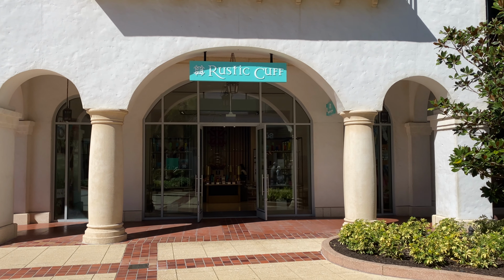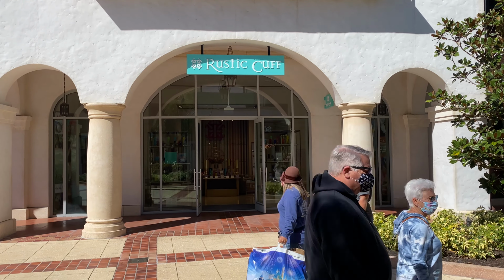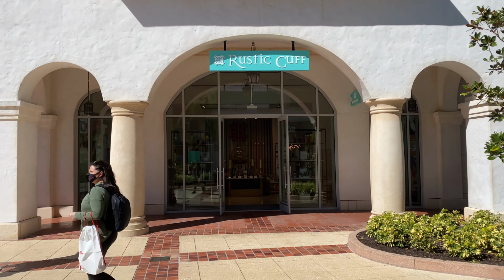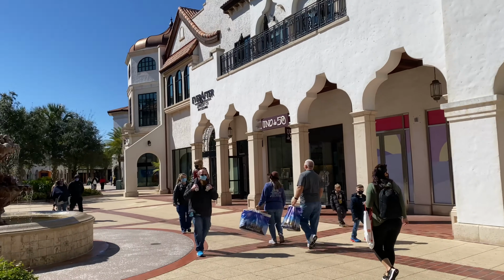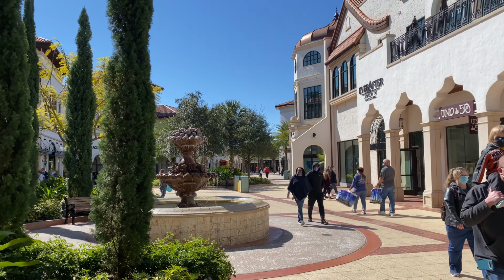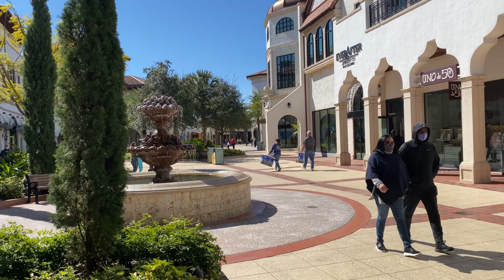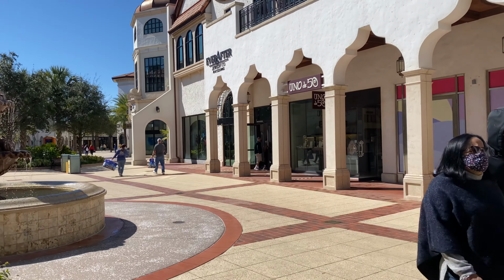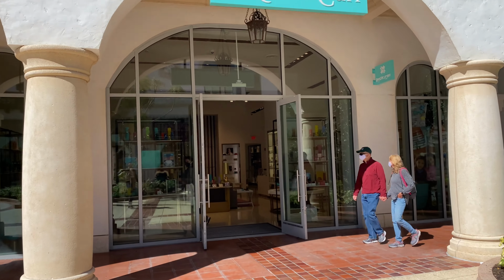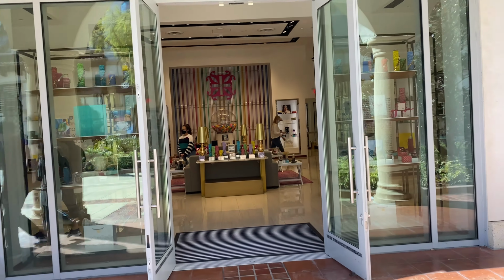So if you guys remember, Rustic Cuff here, they set up a pop-up shop over by where Gideon's ended up being. But now they have set up shop over here in this section of Disney Springs, right across from Sephora, next to Ever After Jewelry, and this fountain here. And we're gonna pop inside. This was about a year and some change ago that their pop-up shop was over by Gideon's.